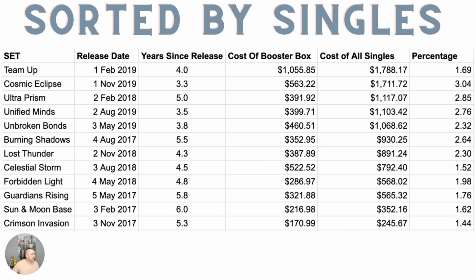So next slide, sorted by singles. This is the cost of the singles. So we have Team Up as the highest priced set of Sun and Moon to buy all the singles, followed by Cosmic Eclipse, followed by Ultra Prism, followed by Unified Minds, followed by Unbroken Bonds. So we have 5 of the 12 that have eclipsed $1,000 in terms of how much the singles cost to buy all of them.